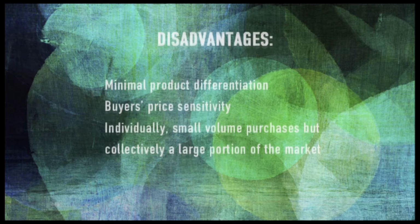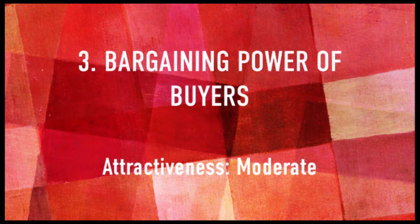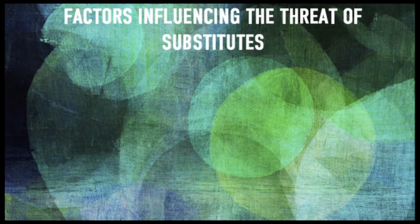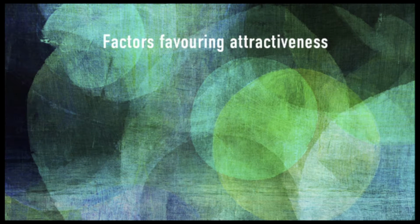Having weighed up the factors favoring buyers and disadvantaging them in terms of bargaining power, we believe that the South African market is highly attractive for Walmart. The fourth of Porter's 5 forces that needs to be used to assess South Africa's attractiveness is the threat of substitutes. There are many factors favoring Walmart. Among these are the fact that there are few viable substitutes due to the nature of the wholesale consumer goods retail sector. This is the main reason for the threat of substitutes being assessed as low.